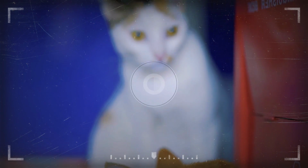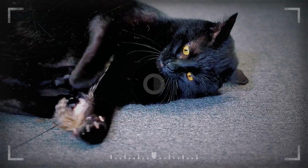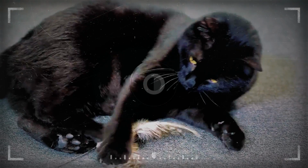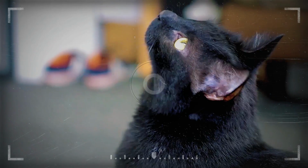Stronger bites, however, indicate that they want you to stop what you're doing. By paying attention to these signals, you can better understand them. Every cat has their own personality, so the most important thing is to observe and respect the signals they give. That way, you'll create a unique and trusting bond.